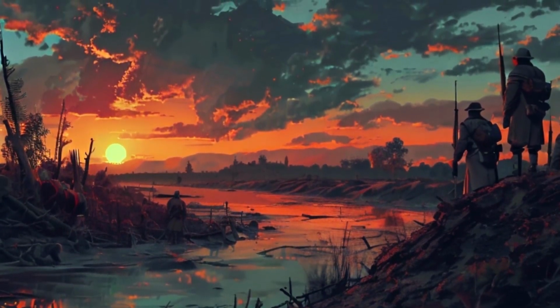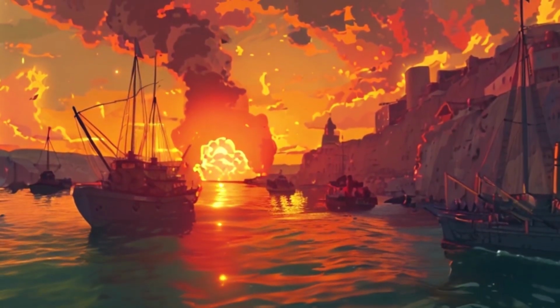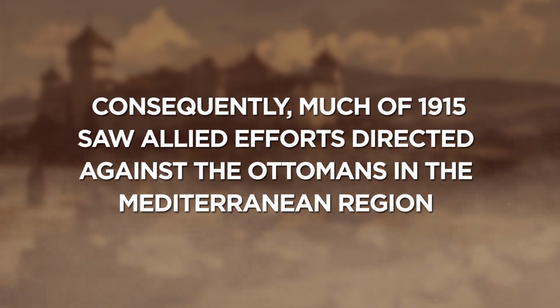In late 1914, the Ottoman Empire entered the war after Germany deceived Russia into believing that Turkey had initiated an attack. Consequently, much of 1915 saw Allied efforts directed against the Ottomans in the Mediterranean region.